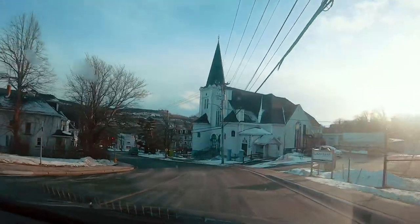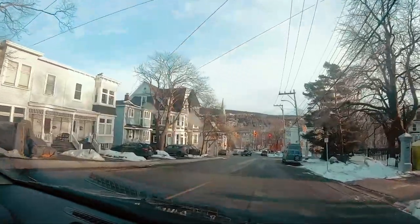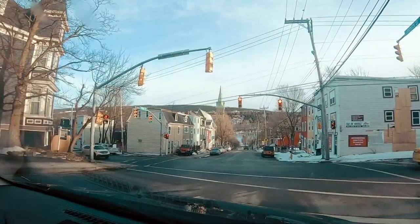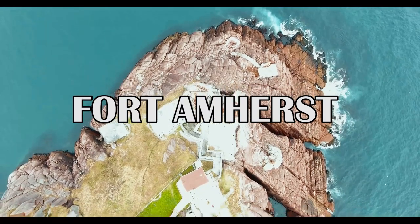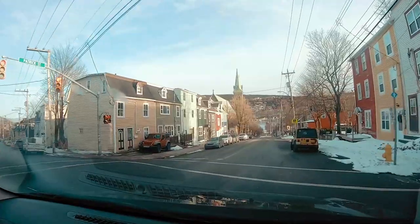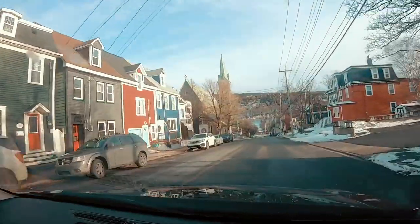I'm actually taking you to another place where you can go, maybe for sightseeing. It's known as Fort Amherst here in St. John's, which is located on the southern side of the Narrows, the entrance to St. John's Harbour. Oh, wow.